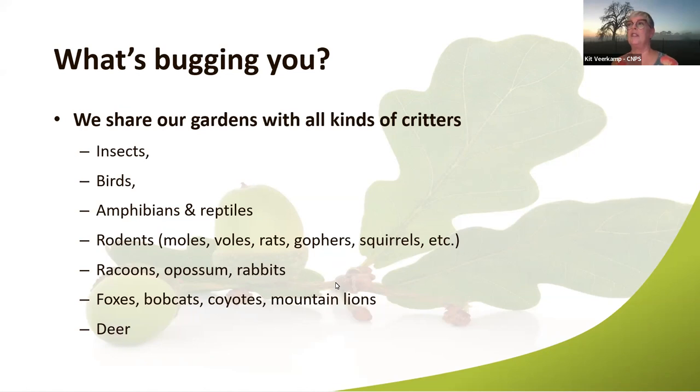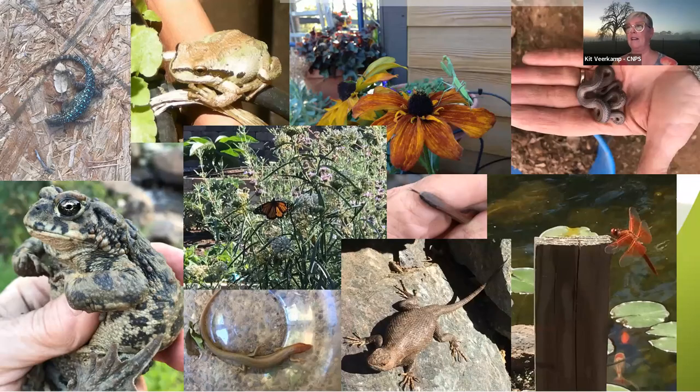This is just an example. These are all photos from my garden of the various critters that I come across on a regular basis: different kinds of frogs and toads, different butterflies, praying mantises, the little snakes, garter snakes, various kinds of dragonflies, and that big old fat lizard there. I don't know if she's pregnant, or, I mean, I know they're not pregnant because they lay eggs, but man, she's a fat one.